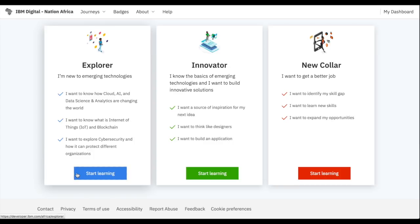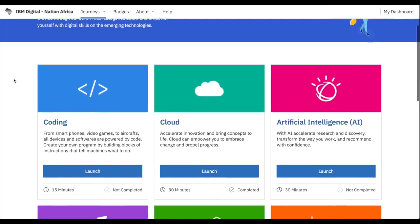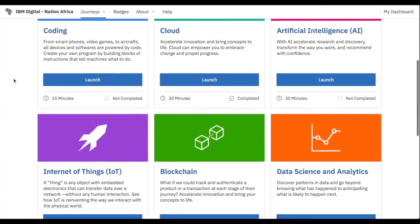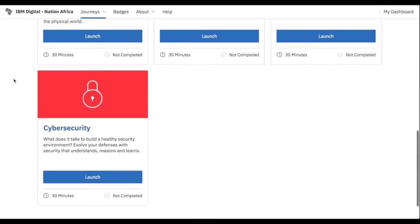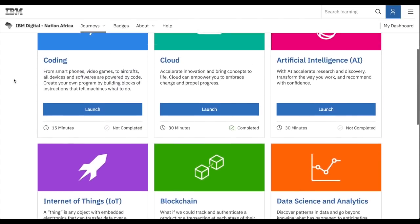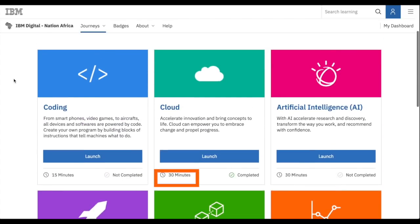In the Explorer journey, you will learn about the latest emerging technologies such as cloud, AI, data science and analytics, Internet of Things, blockchain, and cybersecurity. You can find the duration and completion status of these courses at the bottom of each course.